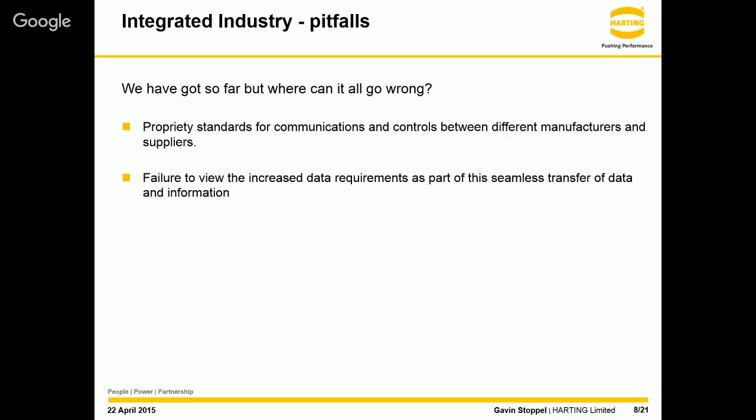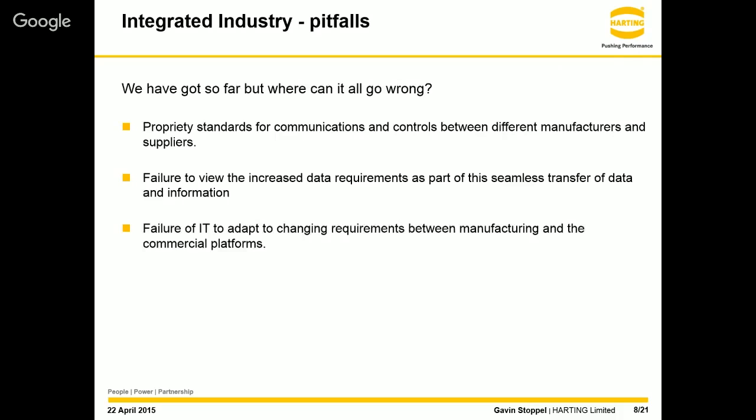The next thing here, which I believe as well, is failure to view the increased data requirements as part of the seamless transfer of data and information. Having a system in place at the moment running at 10 megabits, and you haven't thought about the increased data requirements in any environment, can be a very limiting factor. Of course, as well, there is failure of IT to adopt changing requirements between manufacturing and commercial platforms.